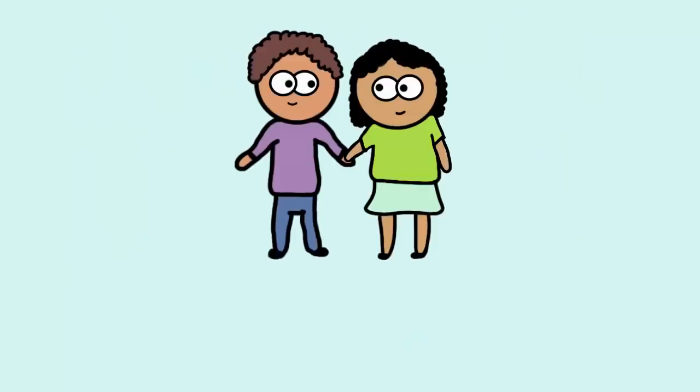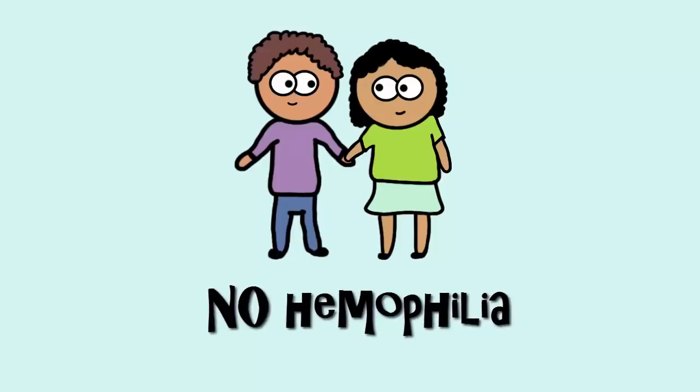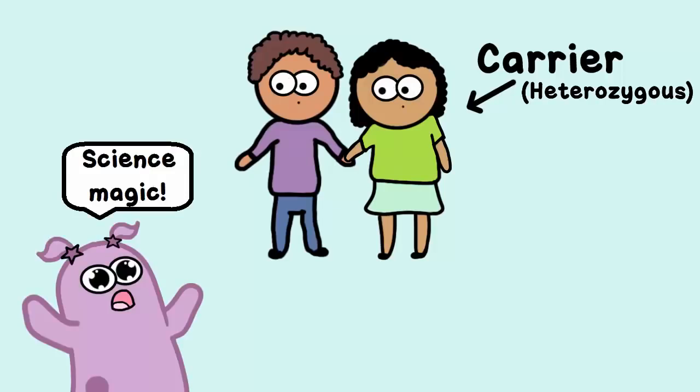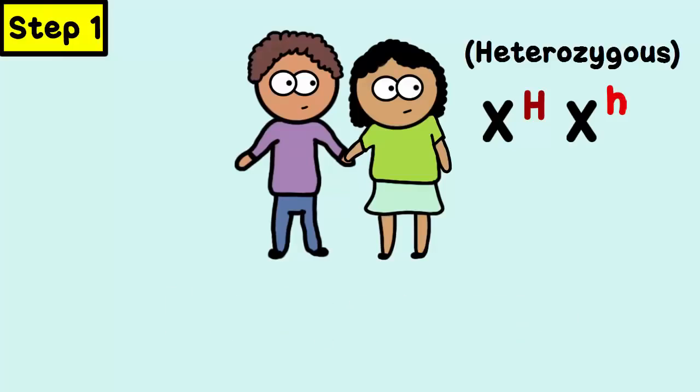So let's say that 2 people that do not have hemophilia have children. However, let's say that the woman is a carrier. That means she is heterozygous. How do you do a sex-linked Punnett square cross for this kind of trait? Step 1. Identify the genotypes of the parents. So the mother was a carrier. She is X^H X^h.